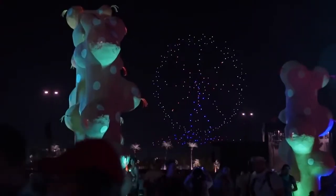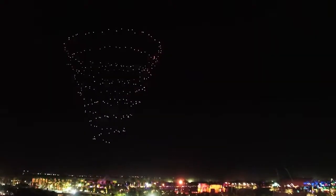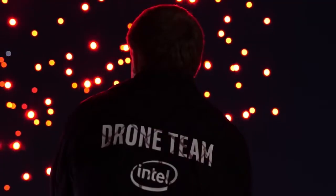Literally 18 months ago, we just started with Drone 100. We said, we want to show this across the world, in Australia and Germany and Mexico. We want to show this at Coachella. We're working hand in hand with HP, powering Intel drones up in the sky and bringing it at the best music festival for this experience.